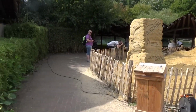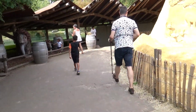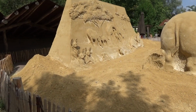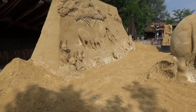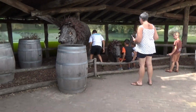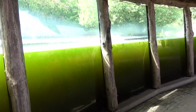This is GaiaZoo. And I don't have a lot of great footage of this one, sadly. I kind of forgot to record this particular viewing area last time. I was distracted by a very nice sandwich. But yeah, it's being a bit blocked by this beautiful sand sculpture. But we got this cool viewing area with some underwater viewing for the Pygmy Hippo over here.